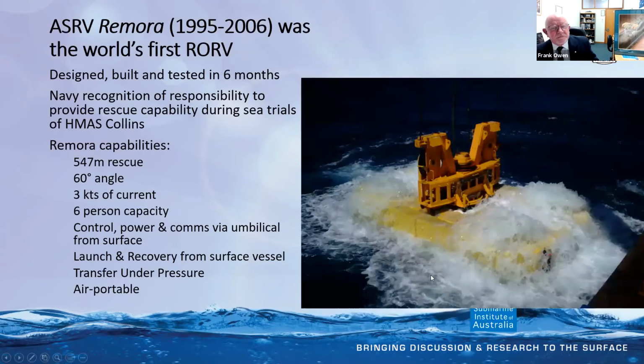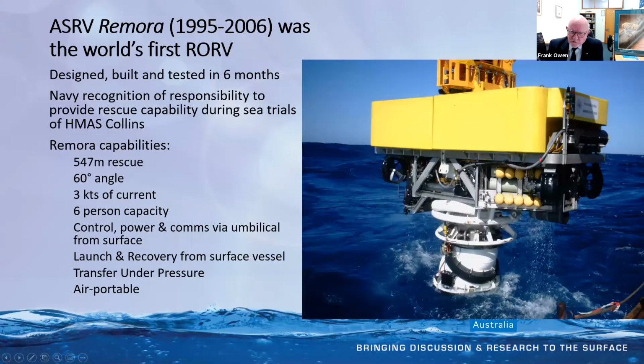Remora later was fitted with its own launch and recovery system, and you can see there the cursor frame, which was fitted to the top, and this is Remora as it came out of the water, and you can see there the articulated skirt that allowed it to mate at 60 degrees.